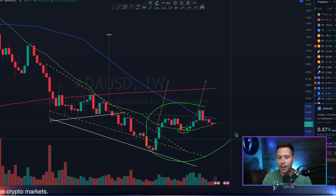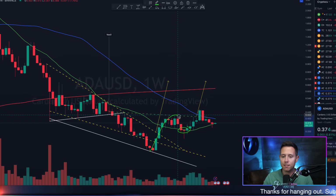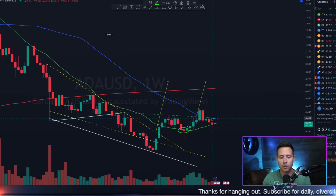And this entire move here with these moving averages, this is what a cycle shift looks like. It's convergence of moving averages. There's a lot of volatility in this happening, but we want to see the 50-week moving average broken as well. It's 40 cents.